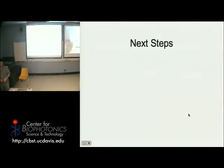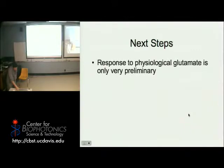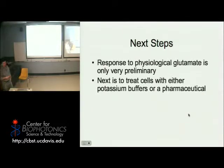But the idea is, after injury, do the cells respond the same way? And that might lead to the answer. The answer is no. And some of them probably will. But anyway, the next steps, this is only very preliminary, so I'm going to keep on doing that until I get a basic workup. So what happens when the cells die and the cells survive?